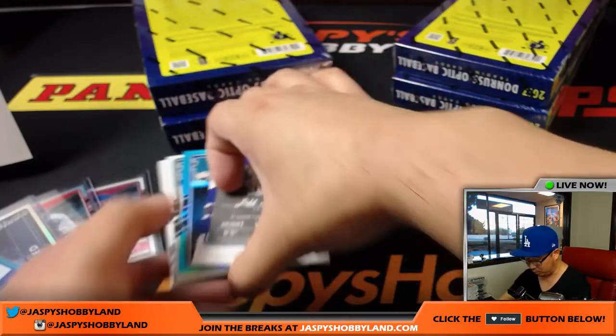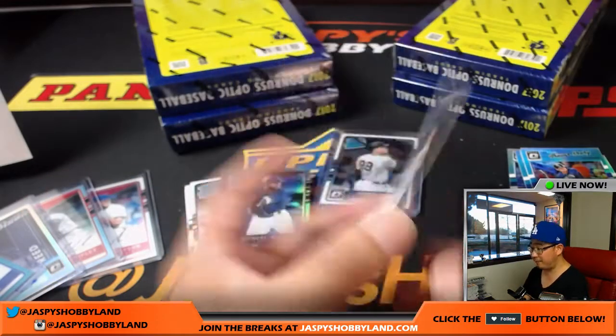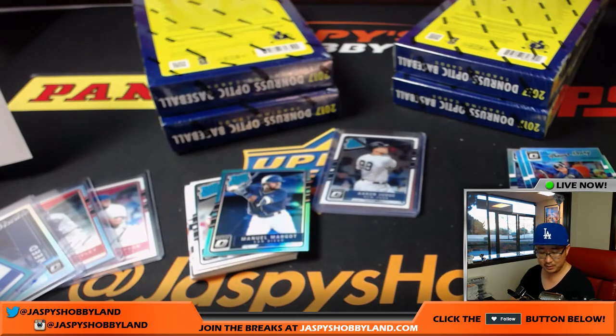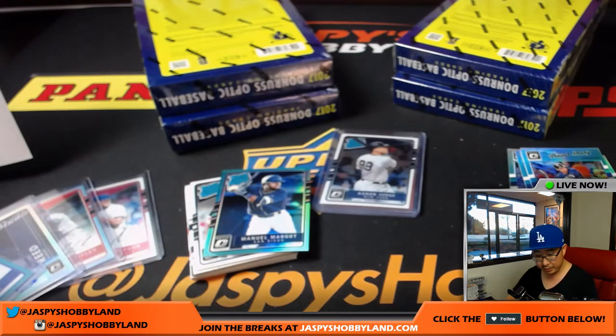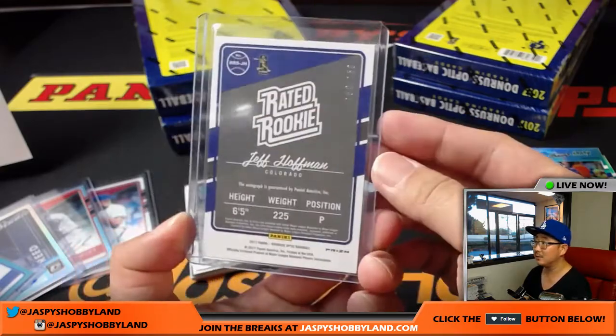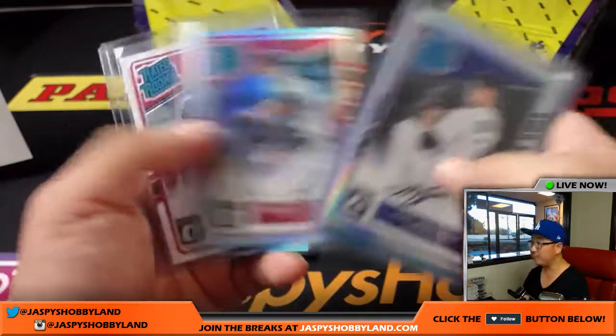And there's our last one out of the hot box. Jeff Hoffman for the Rockies. 150 out of 150. Former Blue Jays prospect. I think they got him in the Tulo trade, right? And pitching pretty decently this season, too. Simmons with the Rocks. Nice. So there are your five autos out of the hot box.